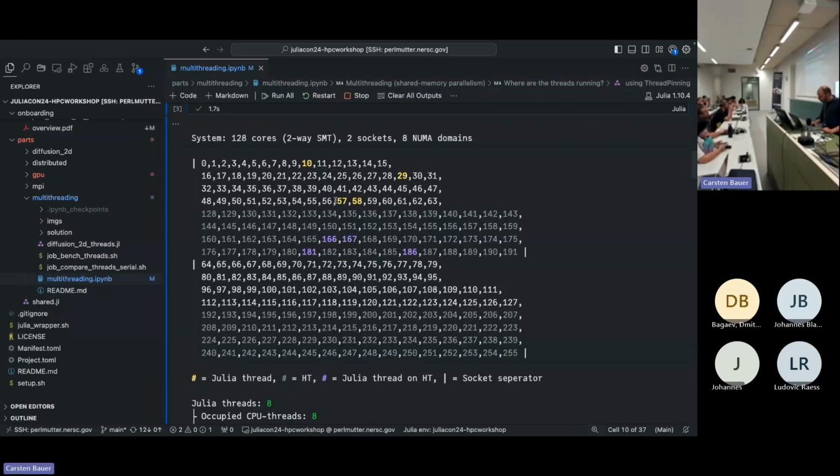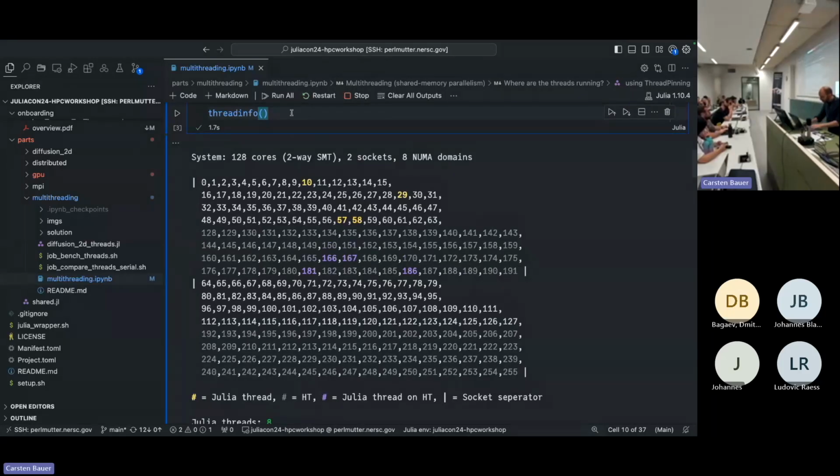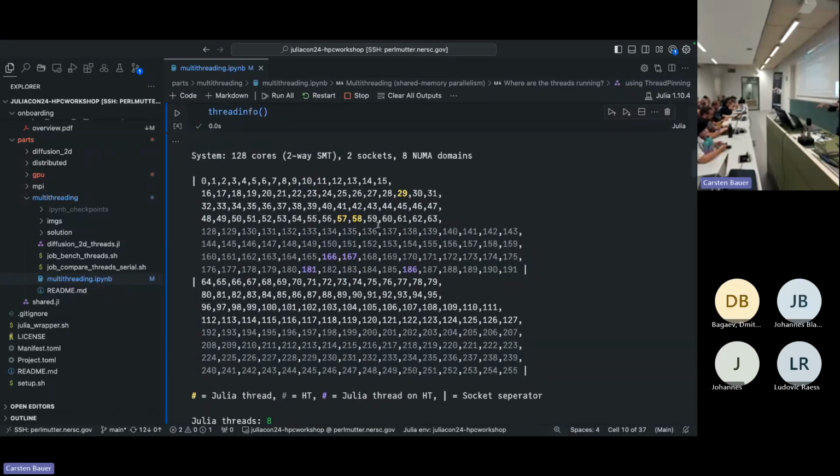And these yellow numbers and purple numbers are the Julia threads that I have. These are my 8 threads, and they run somewhere. Maybe if I run this again, maybe they've even switched. I'm not sure. I think there was a switch up here, if I'm not mistaken. So they can migrate around. They can do whatever they want, right? The operating system can, once again, move them around.